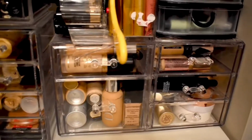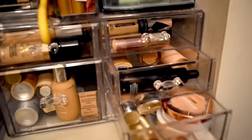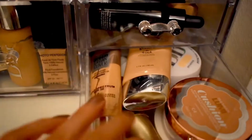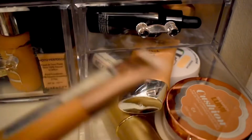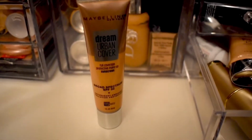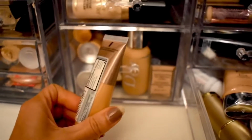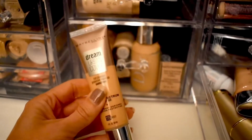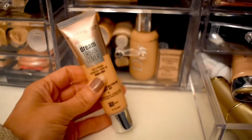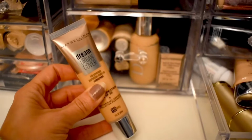So we're going to start with foundation. I already know exactly what I want to pick out, and that is this little guy right here. Sorry for my nails, I need to redo them. The Maybelline Dream Urban Cover Foundation is SPF 50. I used this in New York exclusively, and I think this will be perfect for Florida. I'm going to want to have SPF on my face all the time, so I'm going to go ahead and pack this. It holds up well in the heat as well, from what I learned in New York.